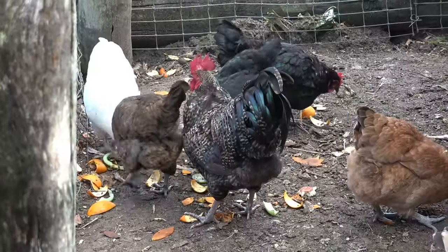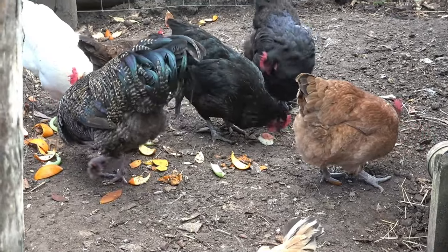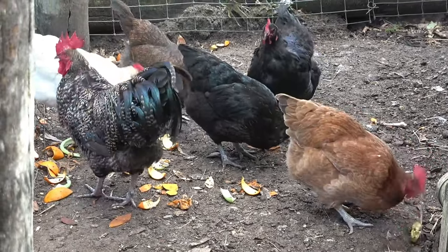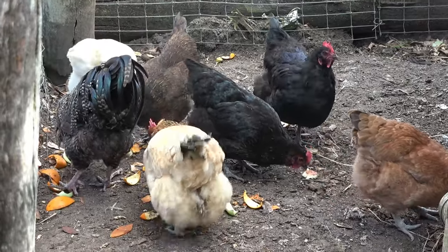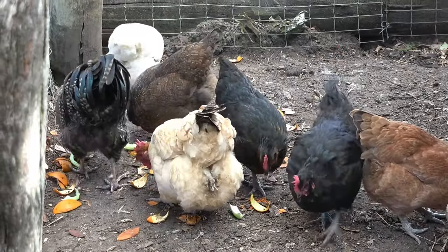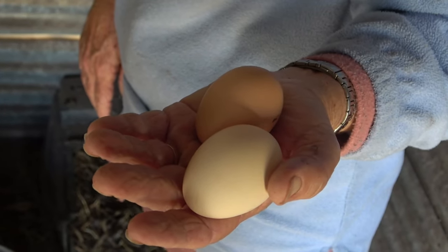Our chooks went off the lay in winter. We weren't getting many eggs at all. But we have started to get eggs again now that it's spring. And I think this will be about the last hurrah for these chooks. They're all just getting too old. They are laying nice eggs, and this is an example of some of them.